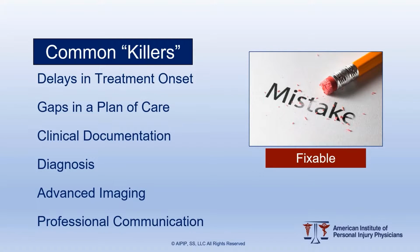Another common case killer is clinical documentation, and this is literally a whole webinar in itself, all the documentation mistakes that so many providers make on their PI cases. And this can include things like missing patient symptoms, or poor or substandard daily treatment notes, or high or even low pain scales for an extended period of time. I could go on for the whole time just on this one section, but I'm not going to.